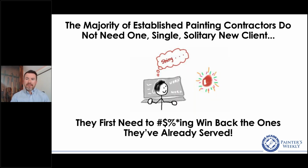So the majority of established painting contractors do not need, I kid you not, at the point that they're in their business when I look at it usually. Now later they do, but usually when I first look at a painting business, they do not need one single solitary new client at that moment in time. They don't need another. They first need to, you know what, win back the ones they've already served.